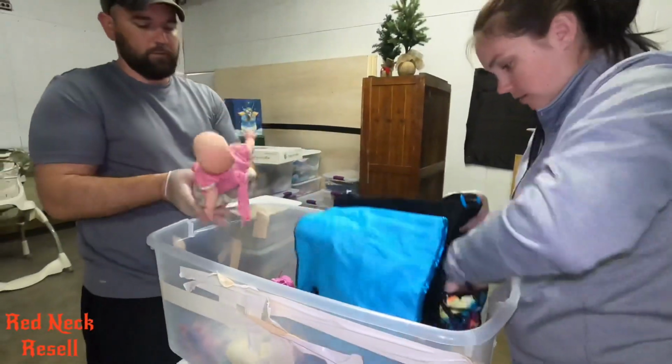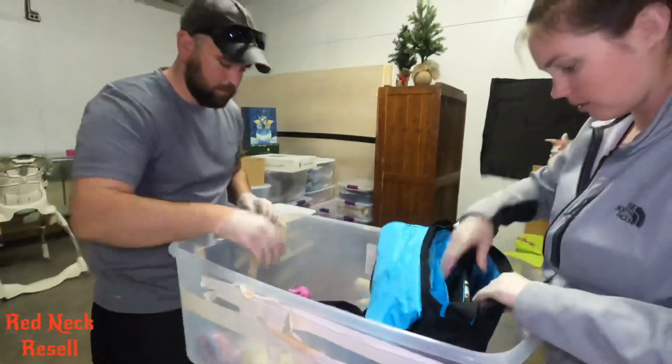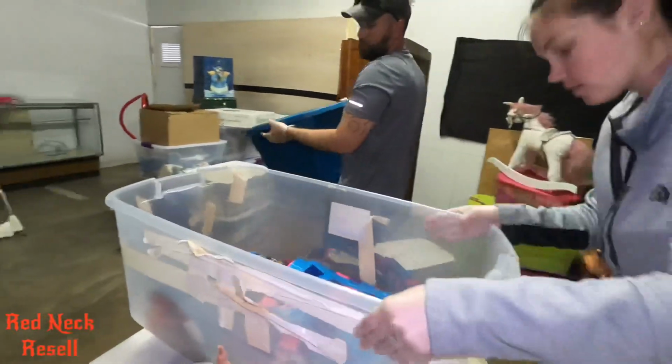But I mean, even the toys sometimes can bring good money, as y'all can see from that one a while ago. You never know what you're gonna find. Add that to the change barrel. We'll try this one. This is the trash barrel.